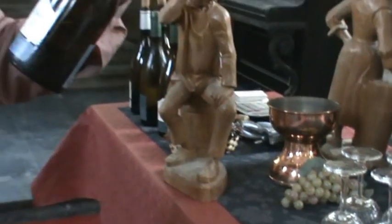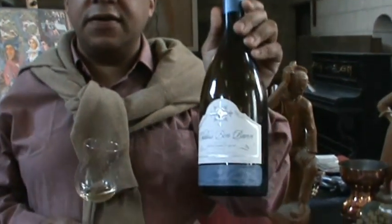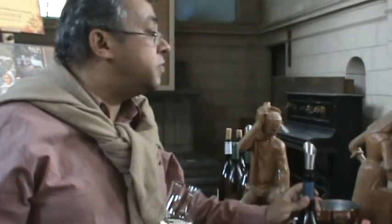Okay, now we are going to taste the second wine of Mrs. van der Steen of Chateau Bon Baron. It's a 2010 Pinot Gris, which has been for a period in oak barrel. Which time in oak barrel, madam? This has been elevated in oak barrel for about 6 months. And you can see already the color, it's a little bit more yellow than the precedent one.